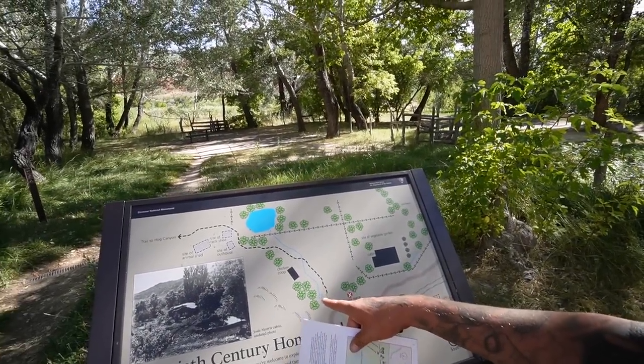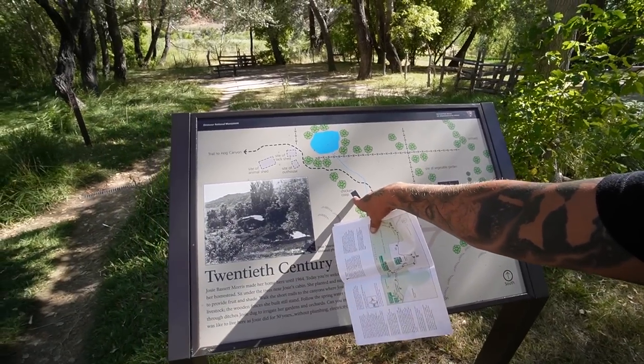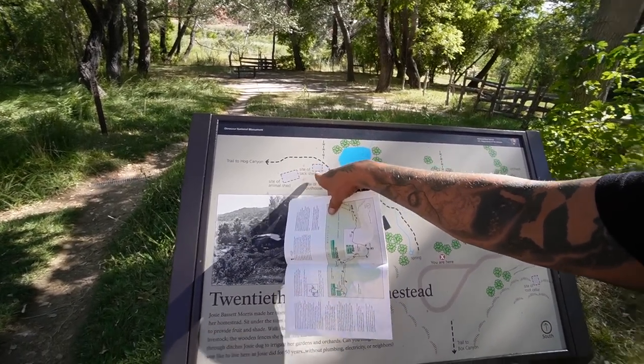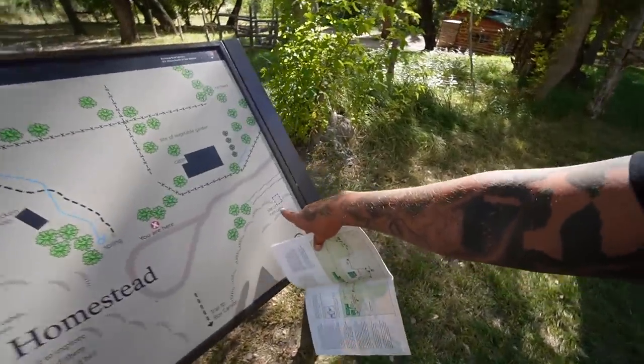But here we are. We are at a 20th century homestead. The homestead is of Josie Bassett Morris, which I mentioned, and she made her home here until 1964 when she passed. So it shows a little bit more stuff. I am here, there's the cabin, and I guess there's a chicken coop and some old sites. Maybe we'll check those out since they're not too far away. Oh, and there was a root cellar over here. So it must have been across the road. Maybe we can see that, but I'm gonna fall. Let's check out the cabin.